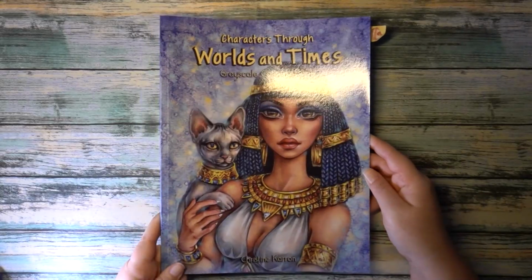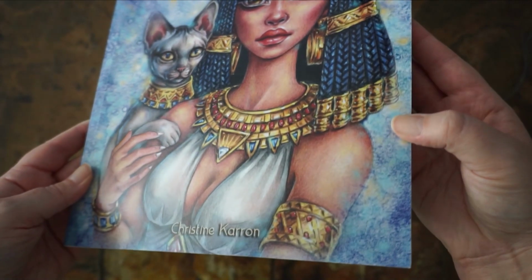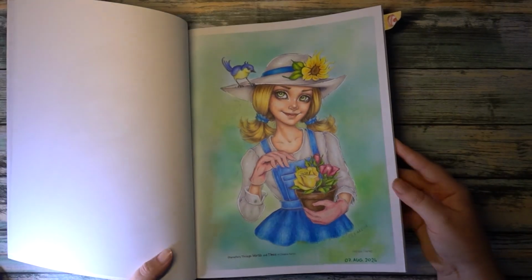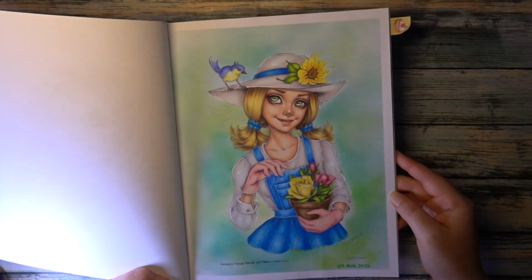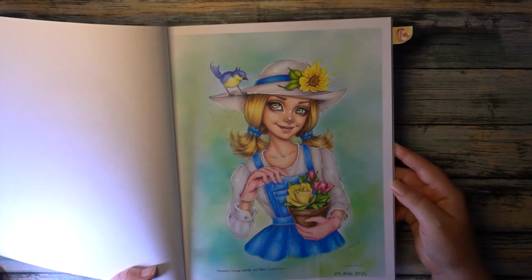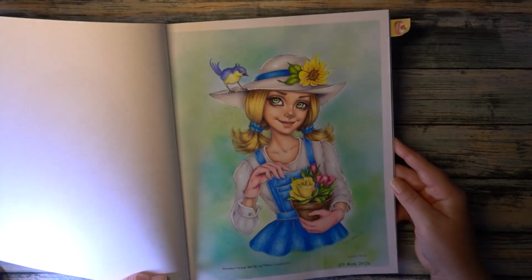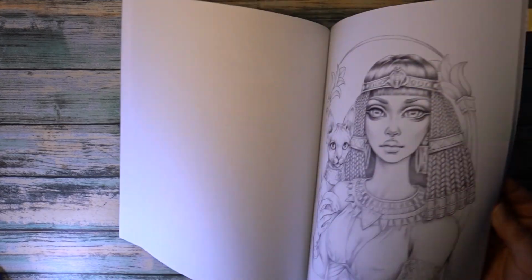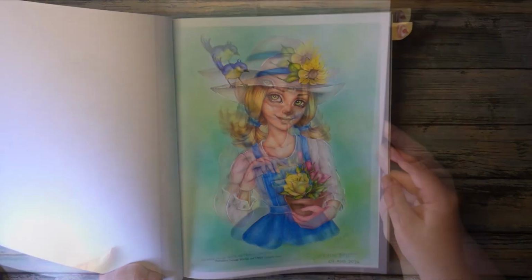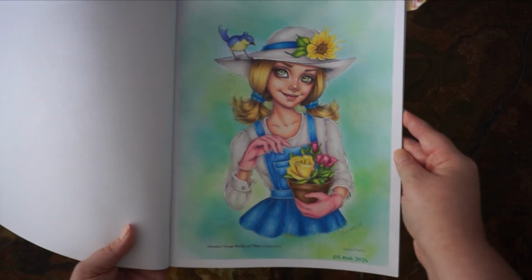The next page that I colored was from Characters Through Worlds and Times by Karron. And Karron is my favorite artist for coloring pages. And actually I wanted to finish up a whip that was in this book here. But then all of a sudden I just started this page here. Actually just because I wanted to try out some water-based markers. I wanted to see if they bleed through. They do not bleed through, as you can see. And so then I had another started whip, and I found that this page looked very summery.